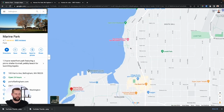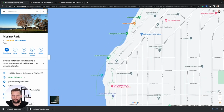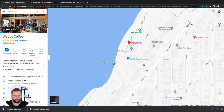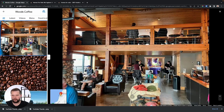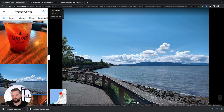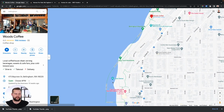Of course, we were talking about that boardwalk. That's going to be right here. You can either park right here and you can walk down this boardwalk and it will take you all the way down to Boulevard Park, which has that coffee shop I talked about earlier. Super cute coffee shop. Woods is a great local brand, started here in Linden actually. And it's a beautiful coffee shop just right on the ocean right here. A great spot to go for a date or a quick walk. And you have that beautiful boardwalk that you can walk down.